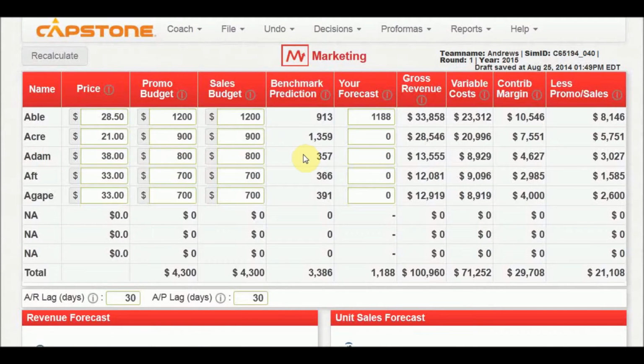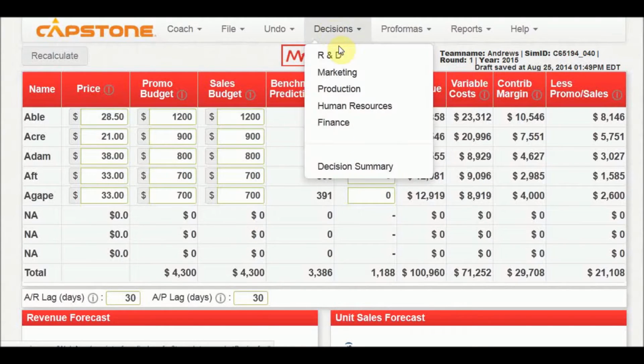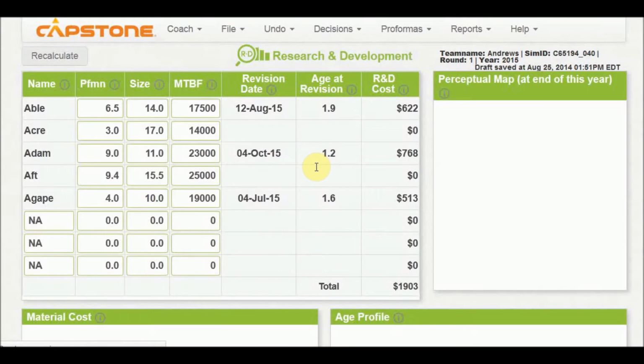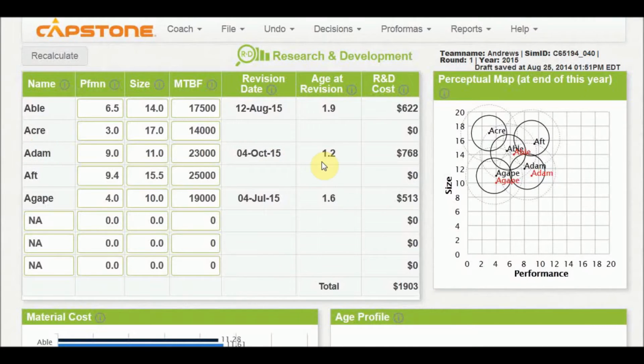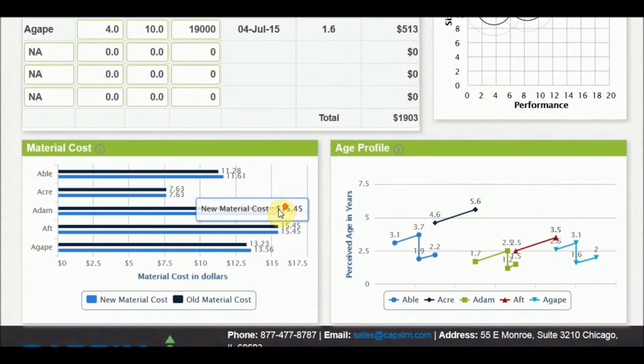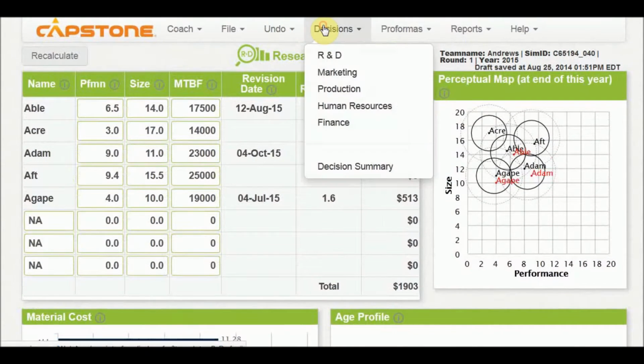So can we sell 366 of them again? Well, let's see. What is it saying? 357. And did Atom change price? That would be a good thing to do if you're doing marketing. Well, check R&D. What changed for Atom? Well, Atom went up a little bit in price. Atom is now $16.01 to make, which means it only increased 7 cents. I'm sorry, not 7 cents. Like, we're not doing time here. About 50 cents each.